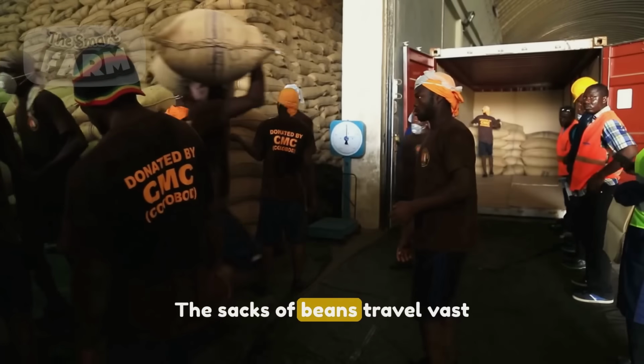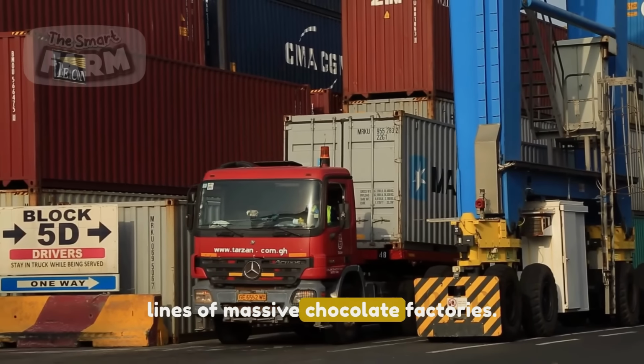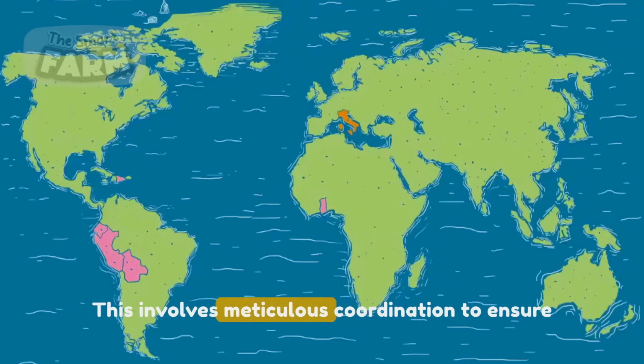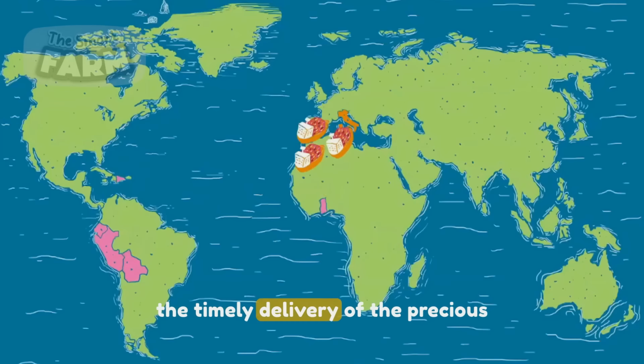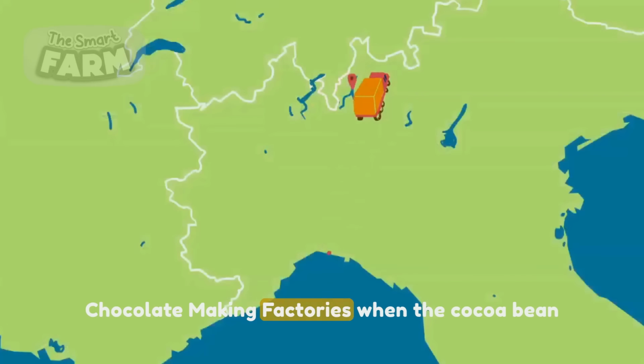The sacks of beans travel vast distances to reach the bustling production lines of massive chocolate factories. This involves meticulous coordination to ensure the timely delivery of the precious cargo from the tropical cocoa plantations to the chocolate-making factories.